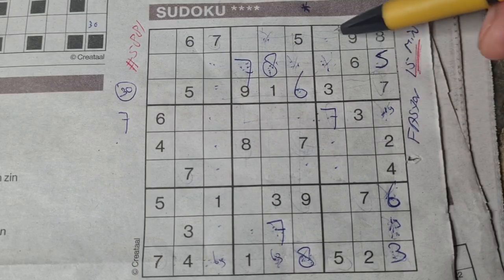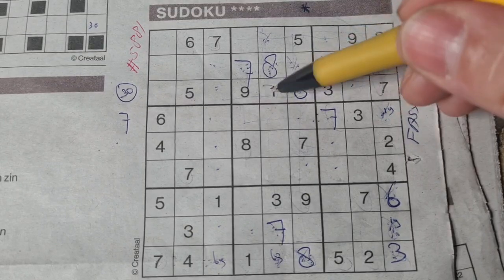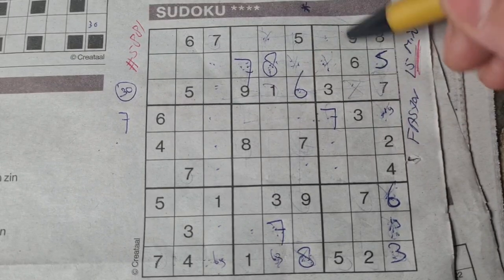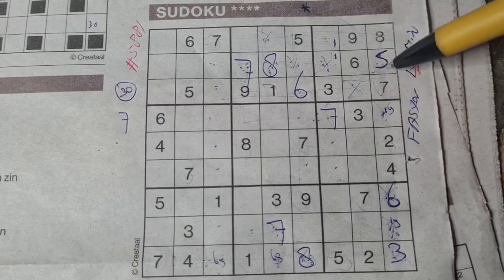Well, 3 missing numbers in this big square. One of the missing numbers is a 1. We have a 1 in the third row, so no 1 in this box. So the 1 in this big square could be here, could be there.